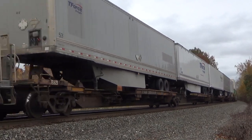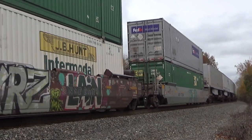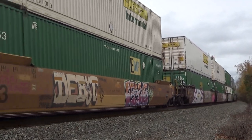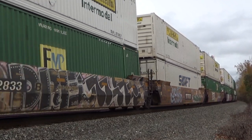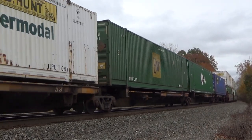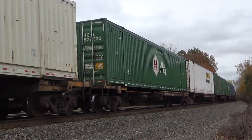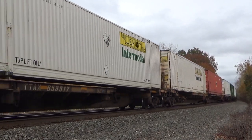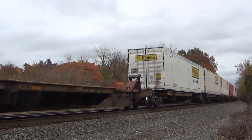In fact, I am not wrong. We did have this eastbound coming, and then a westbound coming as well. I thought we would also get lost, but lots and lots would come. After the end of this eastbound, the westbound comes through right after.